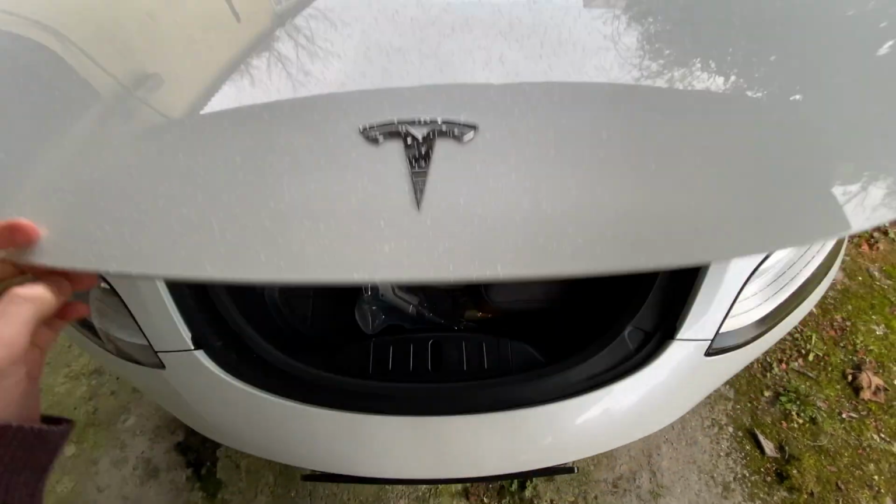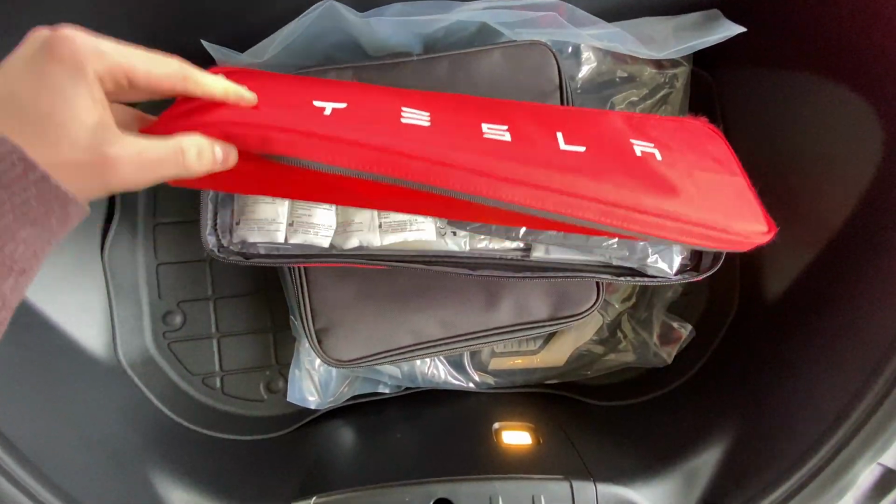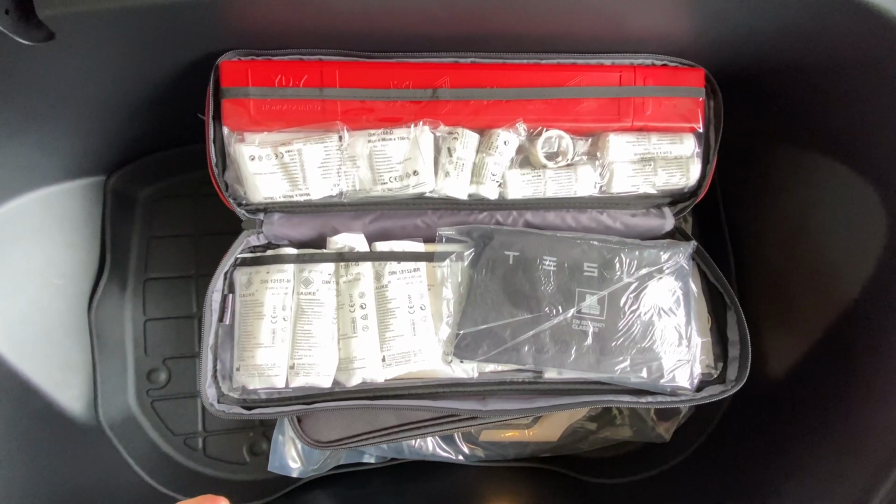However, when I took delivery of the car, I found the Roadside Safety Kit packaged alongside the 3-pin home charger adapter and public charge cable in the boot of the car. So if you're thinking of buying the Roadside Safety Kit before you take delivery of the car, well, now you know that you can save the cash.